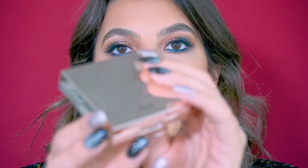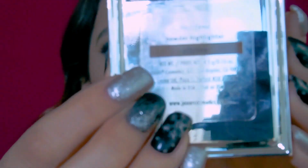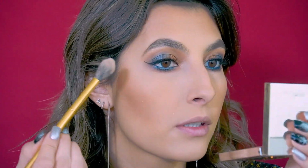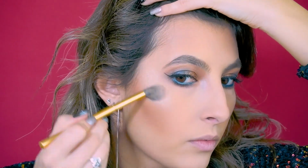And now I'm gonna highlight with my Jouer highlighter in the shade Citrine, which is this one right here. And this is one of my favorite highlighters. It's so beautiful and gorgeous. And I'm gonna highlight quite a lot today. See that glow? It's just incredible. And also I'm gonna add what's left of it right here. Woo, look at that highlighter. It is so gorgeous. Love it.